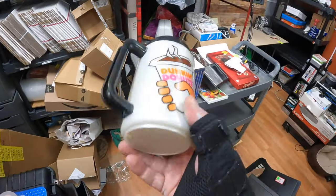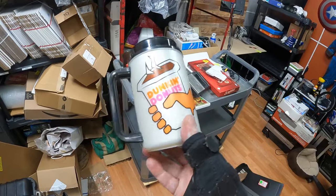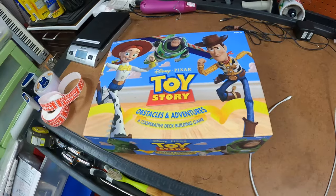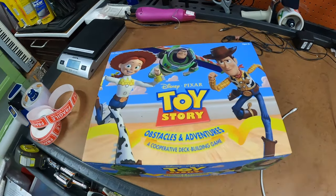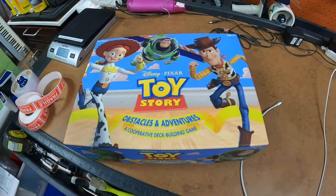We've got this Dunkin' Donuts swirly travel mug. I got this at Savers for about $2 and this sold for $14.99 plus shipping. We've got Toy Story Obstacles and Adventures board game. This I got at Savers for around $4 or $5 and it sold for $32.99 plus shipping.